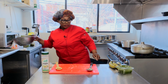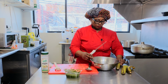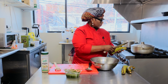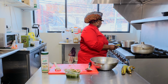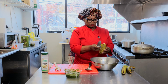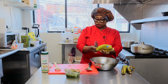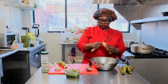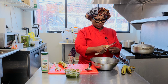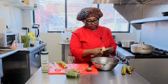Now peel my plantains and get ready to fry them. So the plantains are a little bit firm and hard. They are not yellow plantains, they are olive. And you slice them very thin.